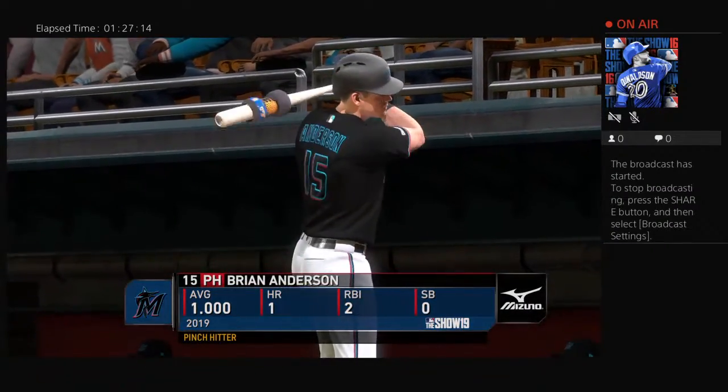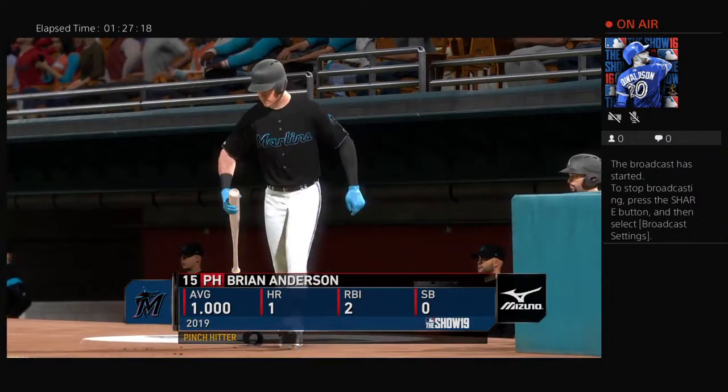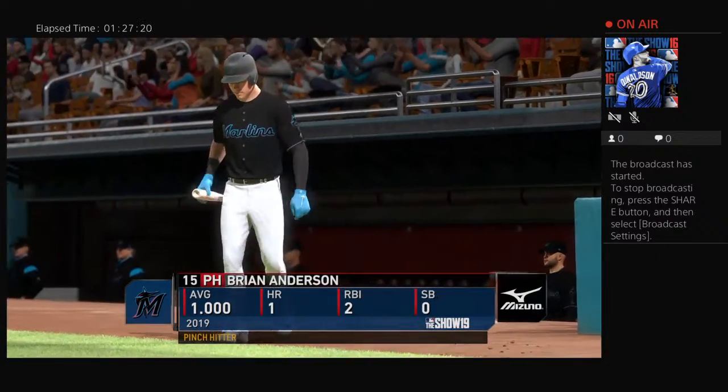Your attention, please. Pinch hitting for the Marlins, number 15, Brian Anderson is going to grab a bat and pinch hit. So as we surmised, that'll be it for A.J. Burnett.